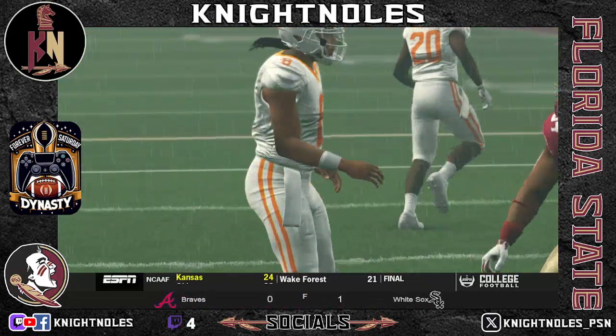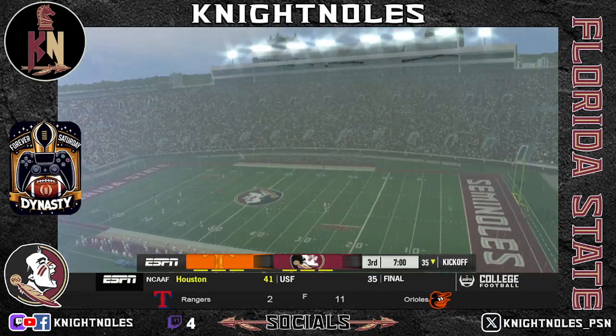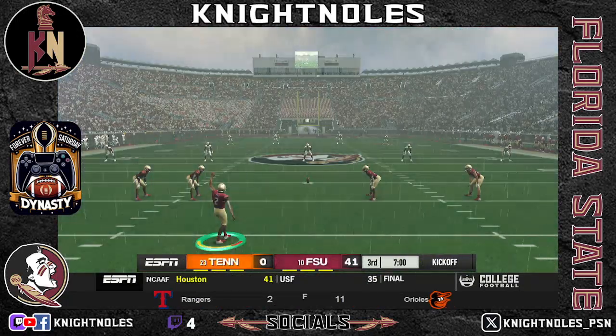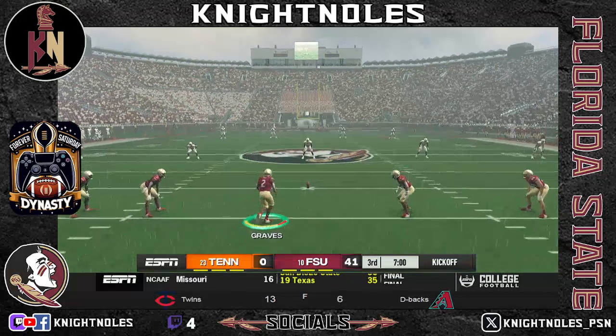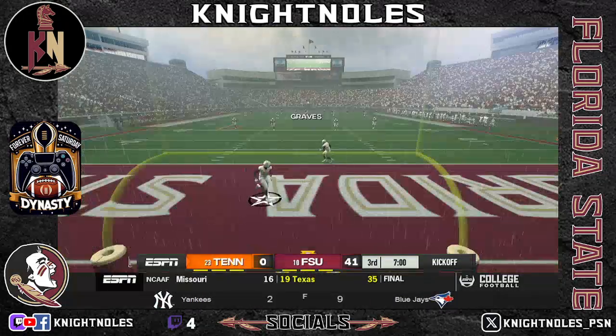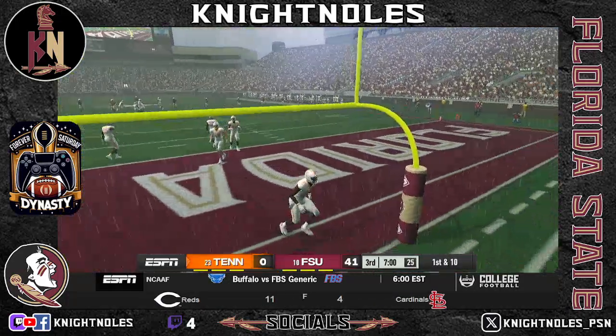We've still got a half of football remaining. The Seminoles with a huge lead. Very lopsided first two quarters. We'll hope for better as we head into the third. Excellent kick. And they can forget about returning this one.